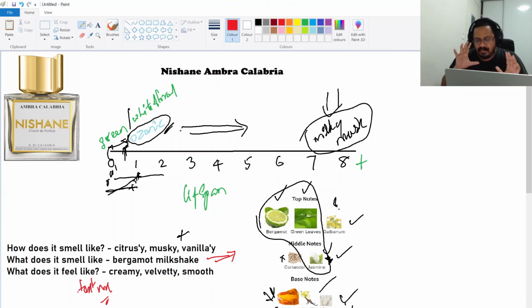I'm getting more of a musky vanilla, at least on my skin, and I'm not a big fan of that kind of fragrance scent profile or whatever. Yeah, so that's my take on Nishane's Ambra Calabria.